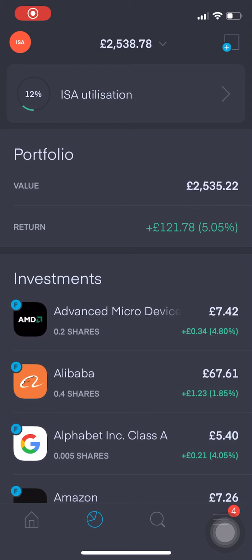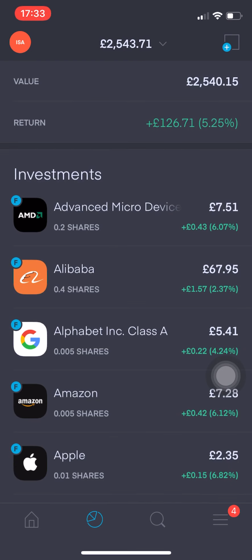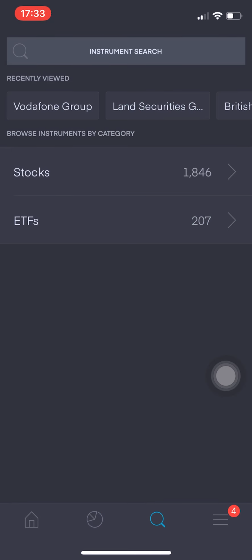So as you can see now, the portfolio value is now at £2,535.15. Current returns are £121.58. That's 5.04%. So it's doing pretty well, I think. So we'll start off with stocks that I've sold this week.